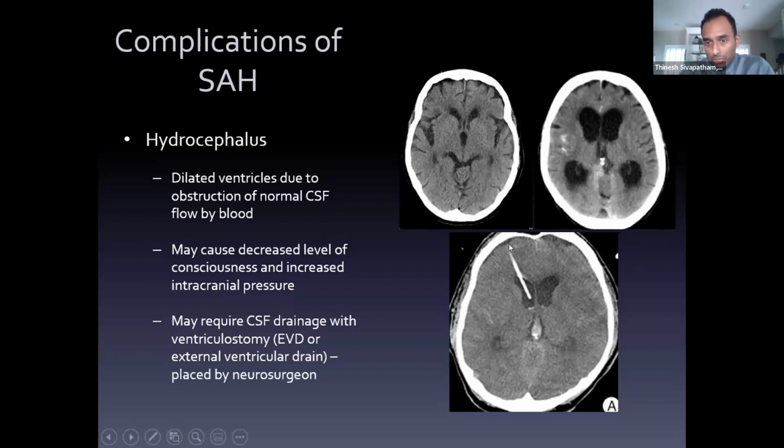That's what this picture is showing. This white tube here is a catheter coming in through the skull into the ventricle to drain some of that CSF, drain some of that fluid and relieve that pressure. And that's placed by a neurosurgeon by drilling a little hole in the skull, putting a drainage catheter in to relieve some of that pressure.